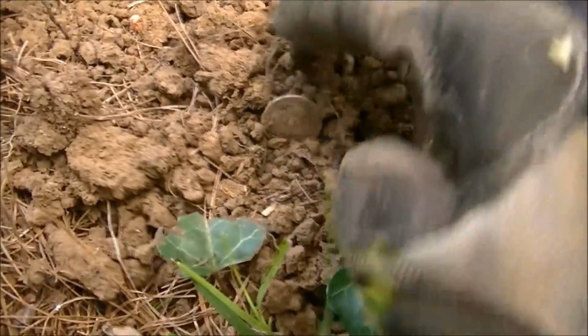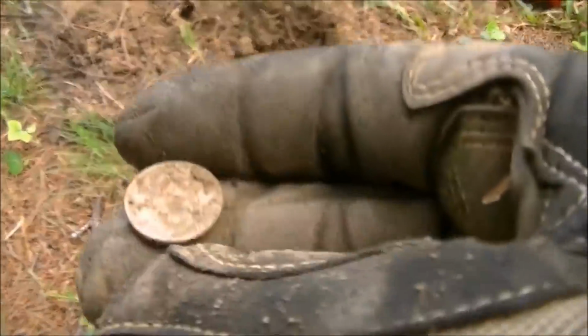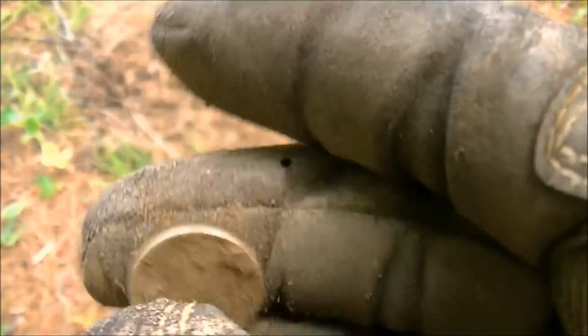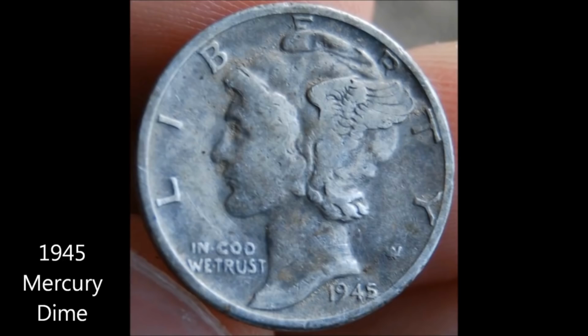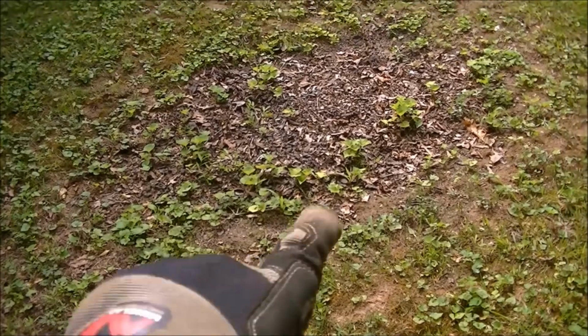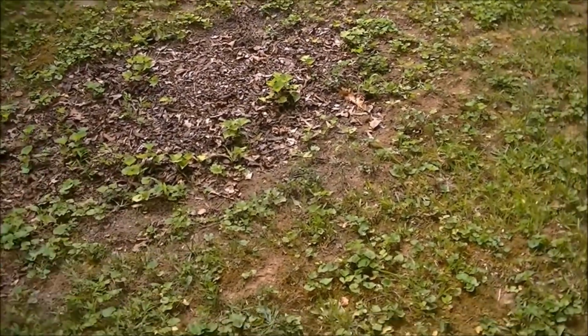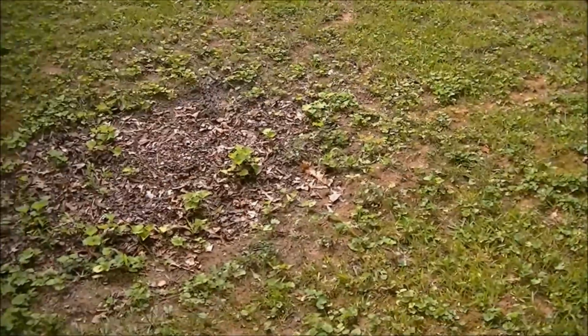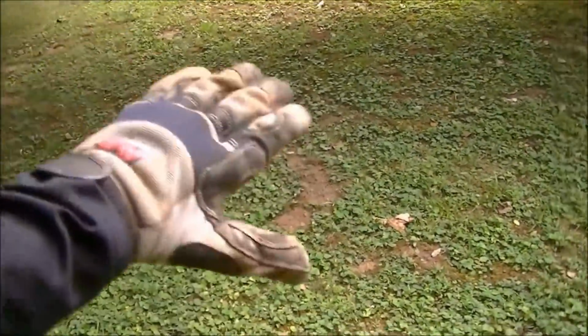Ooh, yay, we did squeak a silver out of this place. Back around where obviously all the trash is. A mercury dime. Looks like 1945. You can tell there used to be something sitting right in there. I don't think it's a tree, because I don't see any remains of any roots. So I'm not sure what was in there. It would have been right in the front. So not sure, but it looks like some of the dirt got pushed around back this way, maybe, because it's kind of like mounded up there a little bit.